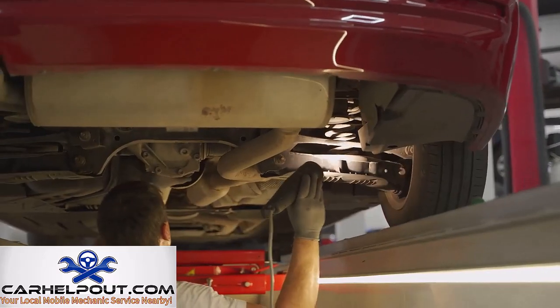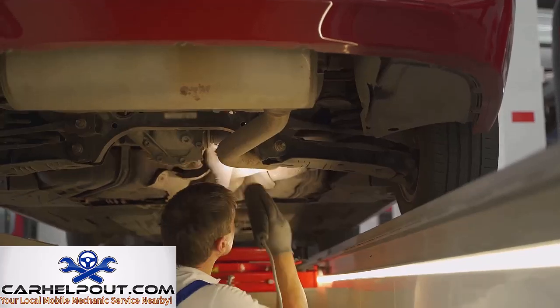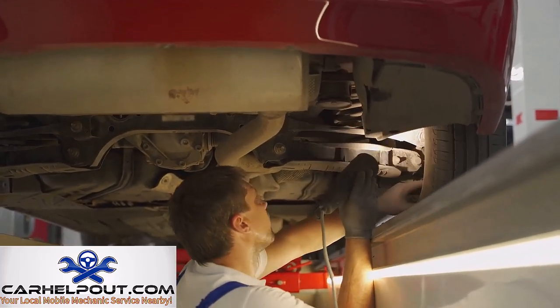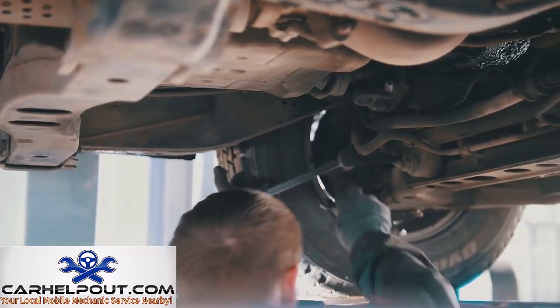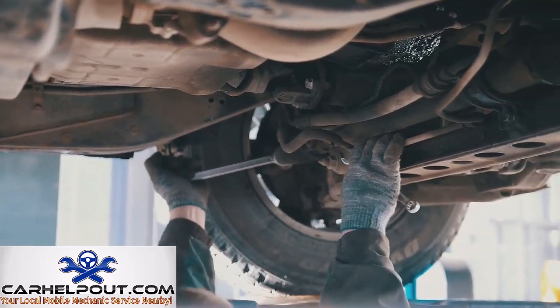If you're experiencing any clunks or rattles, it's a good idea to have it inspected by a mechanic. The stiff suspension setup might be to blame, or it could be a sign of poor quality control.